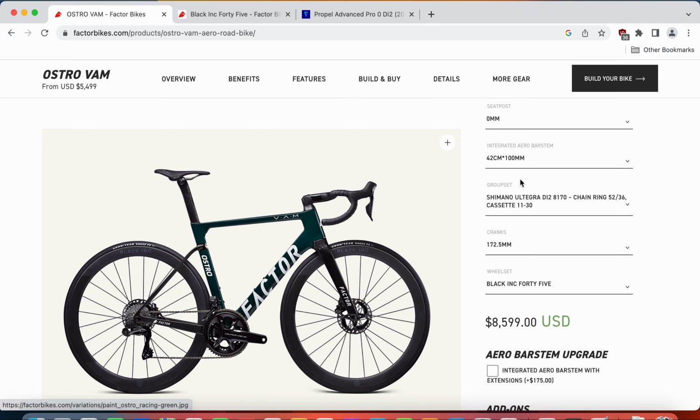So in summary, what would be my advice to you if you are thinking of buying the Factor Ostro VAM road bike with this Shimano Ultegra Di2 build, which has a retail price of 8,600 US dollars? Well, I would say you should definitely shortlist this bike. And if you are in the market for something a bit special, something a bit rare, then okay, go ahead and spend this 8,600 US dollars on the Factor Ostro VAM.